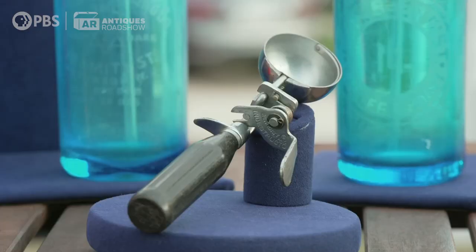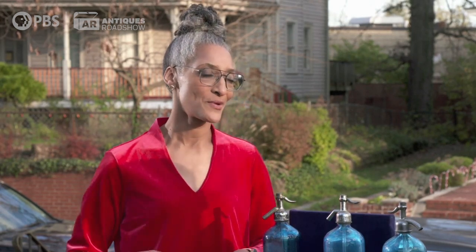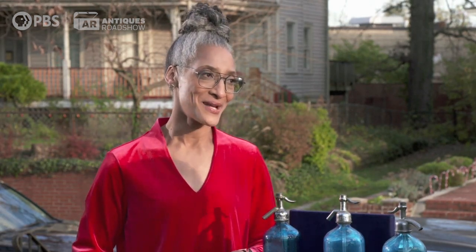And this ice cream scoop was my grandmother's. When I looked at it, I was thinking, oh my gosh, look at the hardware on this thing. It's nothing like the ice cream scoops that I have today that are just so flimsy. Plus, I was a scooper at an ice cream store back when I was a teenager.